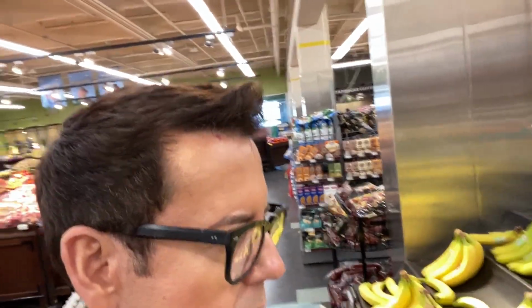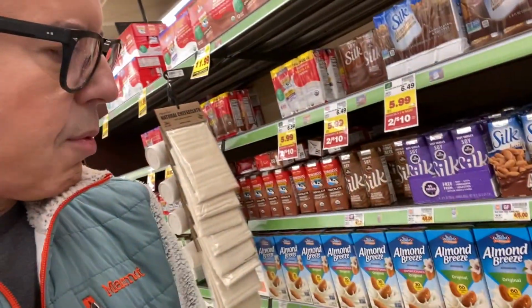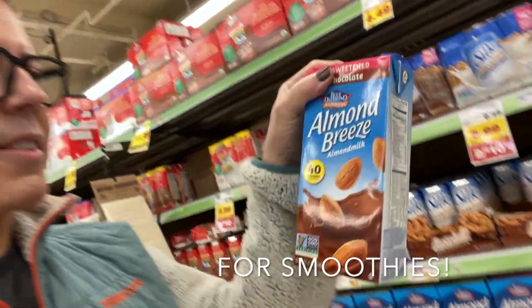Okay. So we are in the produce department at Fred Meyer's, and the first item that I see that we need to get, this is for my smoothies. So I'm gonna get some bananas. This looks good. So this is what I usually get. It's the best, unsweetened.